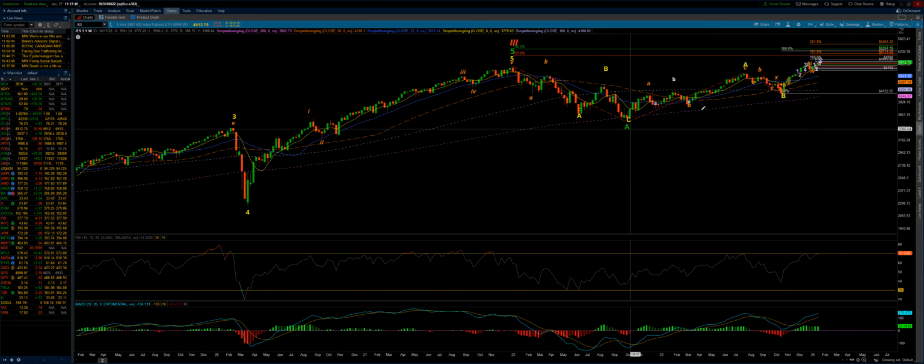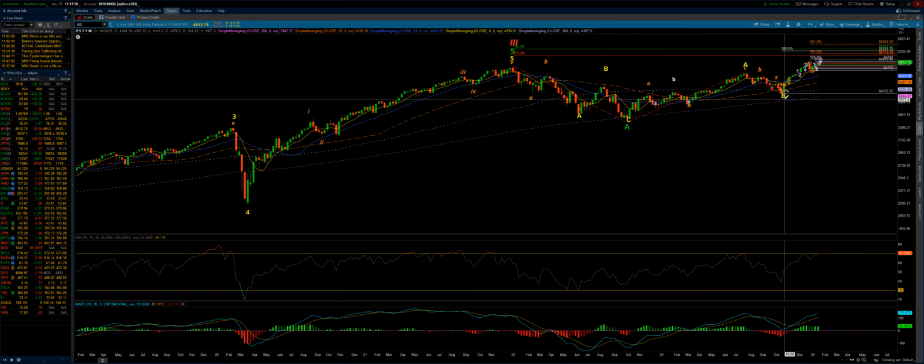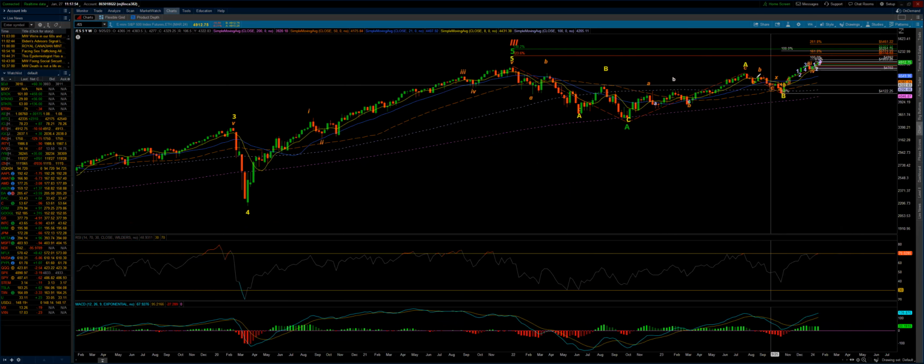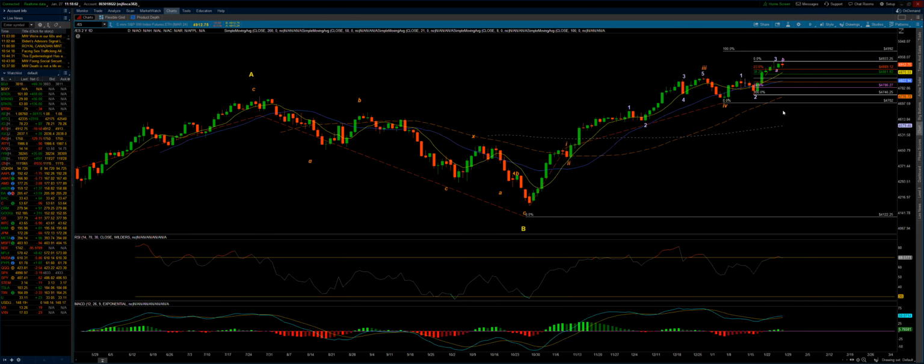There is primary A. We're in primary B. We have intermediate A and intermediate B complete. That B wave was an extended ABC XABC coming down. And now we are going to go immediately right down to our daily chart.